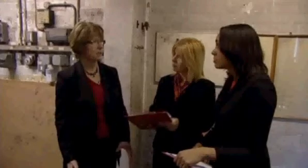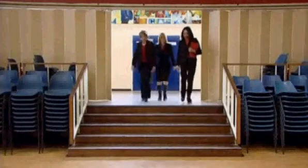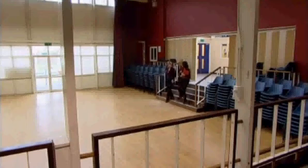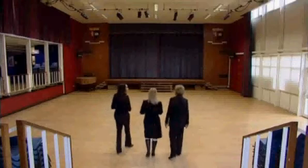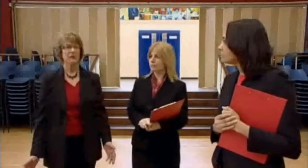Sue's trying hard to make money where she can. She rents out the school hall on Saturdays to the Italia Conti Stage School. But energy issues mean it's not as profitable a venture as it could be. The problem of renting out this hall is that it means, because we can't zone any of our classrooms or areas, we have to heat the whole of the upper site. So we are in effect, for one Saturday letting, heating 2 floors.